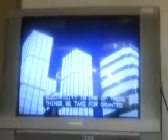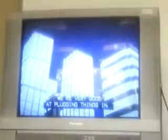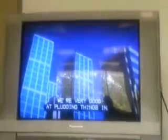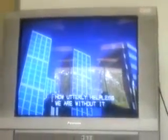Electricity is one of those things we take for granted. Yeah. We all know what to do with it. Yeah. Plug this in, plug that in. We're very good at plugging things in. But it takes a power failure to make us realize how utterly helpless we are without it.